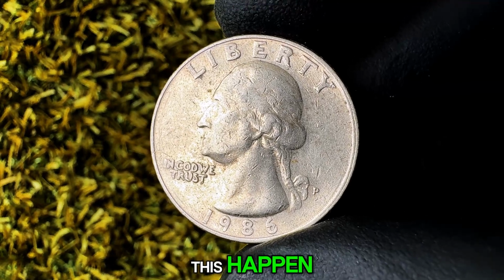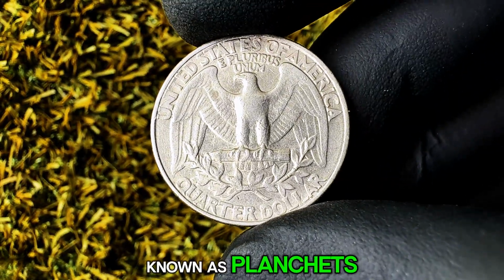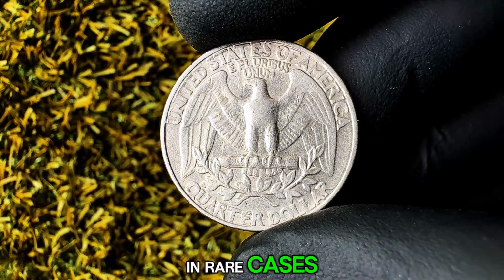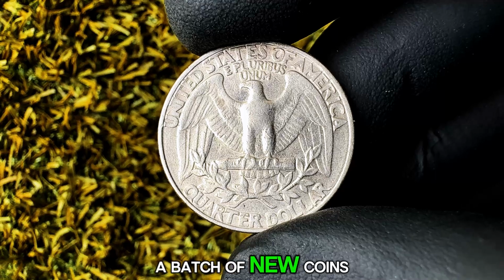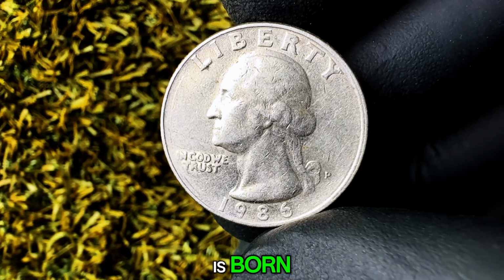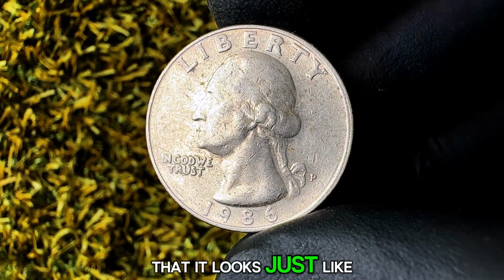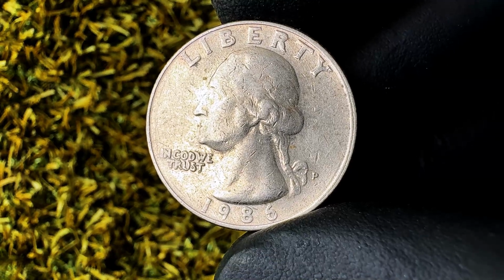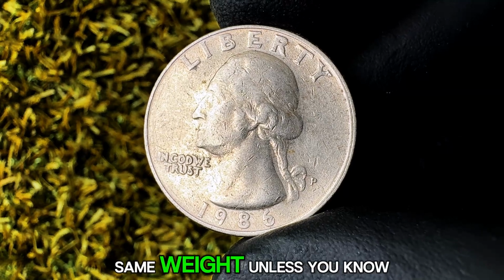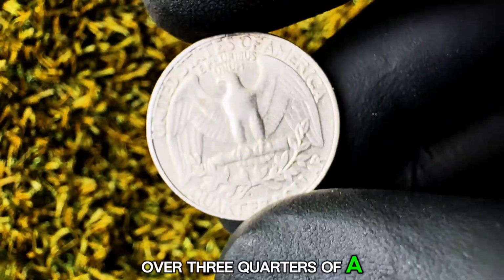So how did this happen? Minting errors are not unheard of, especially when older blank coins, known as planchets, are left behind during a production change. In rare cases, these blanks get mixed into a batch of new coins, and if no one catches the mistake, well, that's when a legend is born. The 1986 Washington quarter P silver coin is one of those legends. It looks just like any other 1986 quarter. Same design. Same shine. Same weight, unless you know what you're looking for. So what makes this coin worth over $750,000?